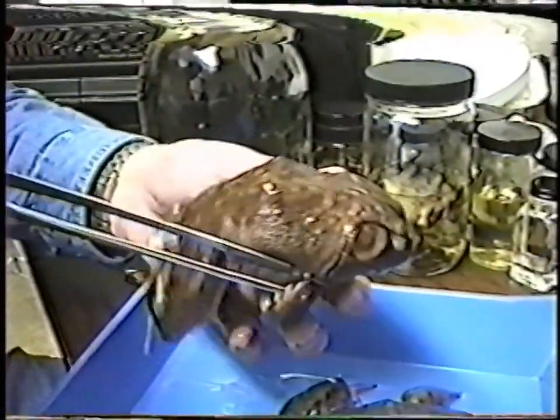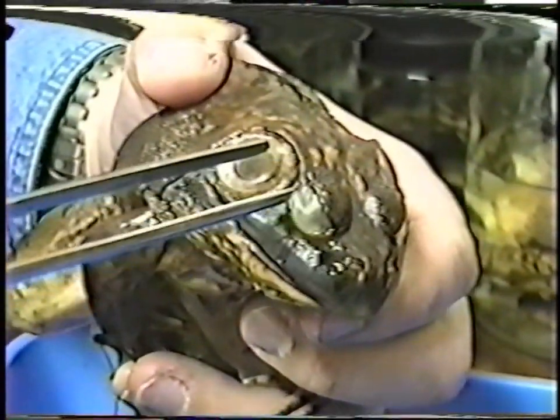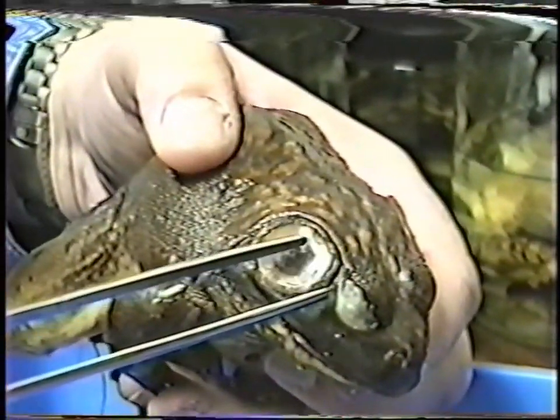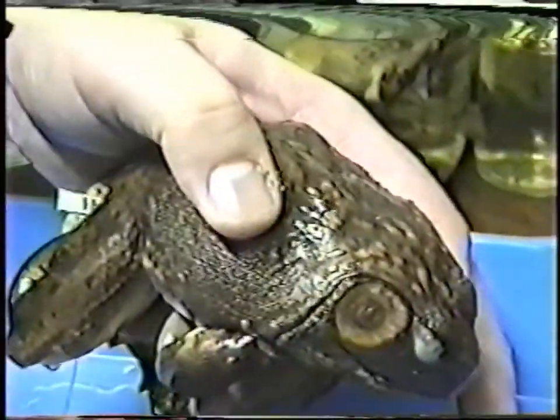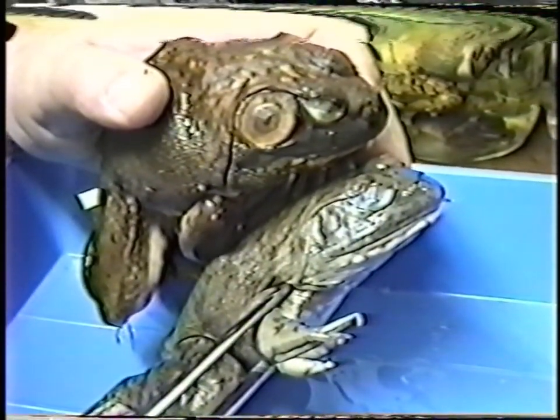This is a male bullfrog. The eye is significantly smaller than the tympanic membrane. So when you compare the two together, it's easily distinguishable which is the male.